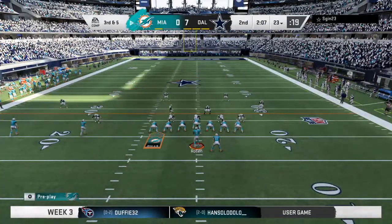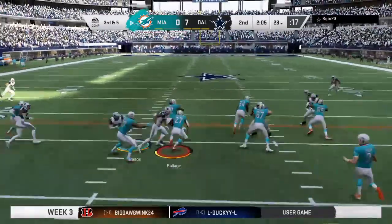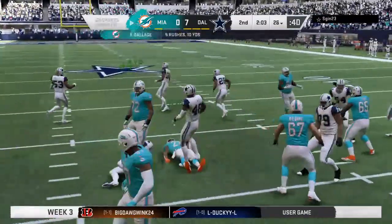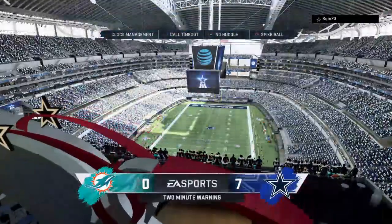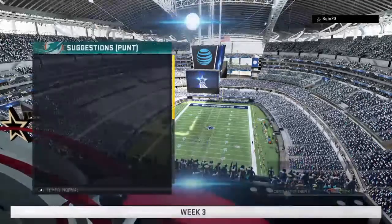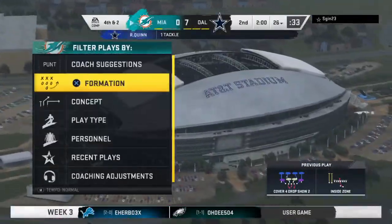They come up now 3rd and 5 following the incomplete pass. Balaj. And this effort won't be enough as they rally up to stop him a couple of yards short. Call it a gain of 3, and it'll bring up 4th down. 2 minutes on the clock, second quarter, 7-0 ball game.